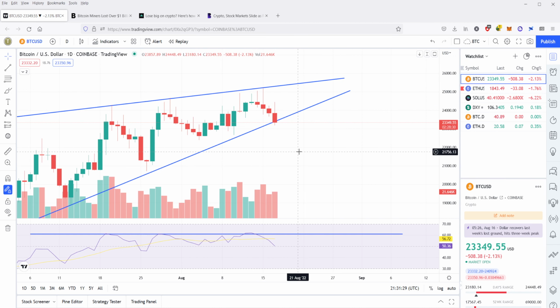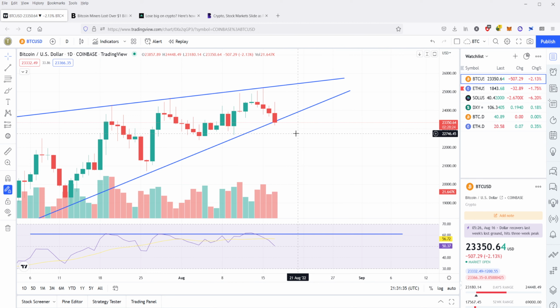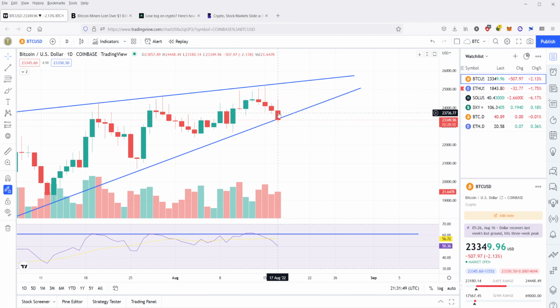Now, that doesn't necessarily mean it's going to cut through it completely. It might be a fake out. It might actually wick back up again. We'll see what happens. A lot of it's going to depend upon what the market does tomorrow. If the stock market goes up, Bitcoin's going to go up. If it goes down, Bitcoin's going to go down as well. However, this is at least a little concerning right now when I look at this.